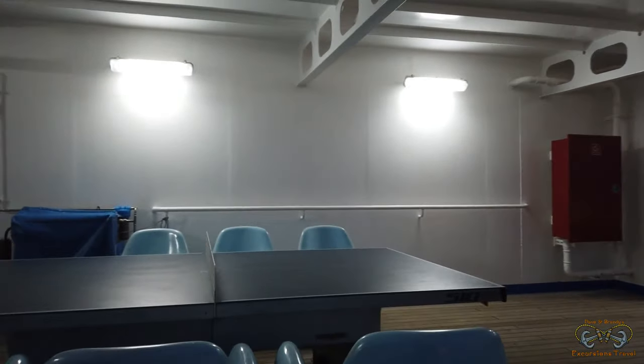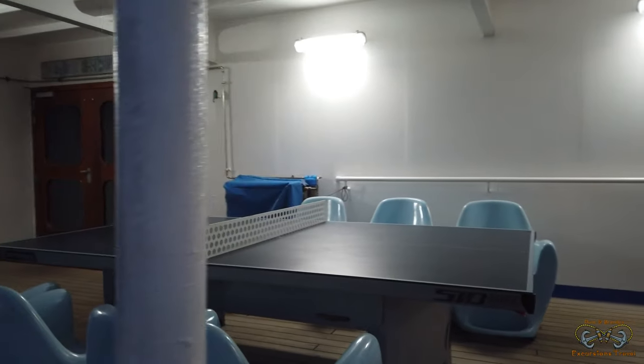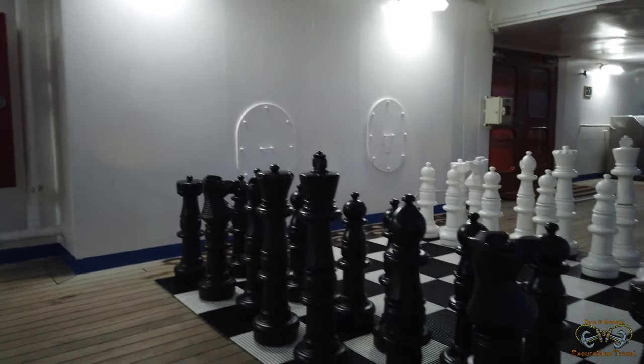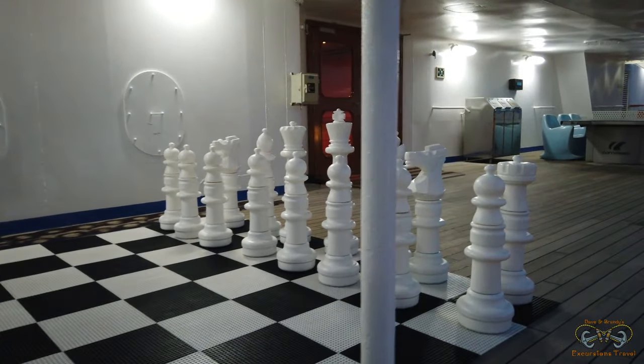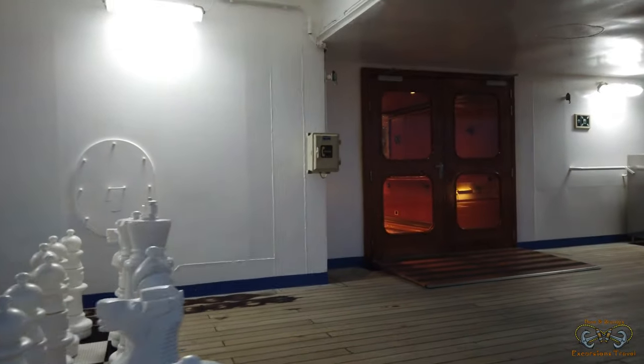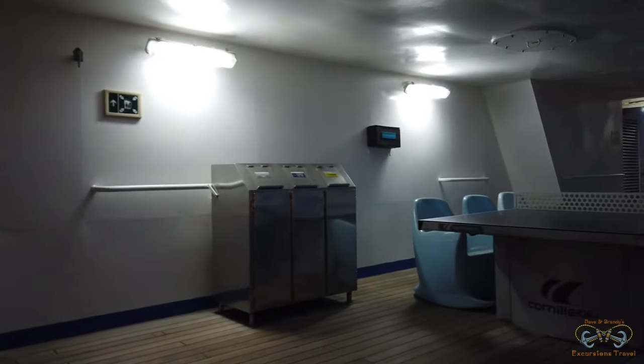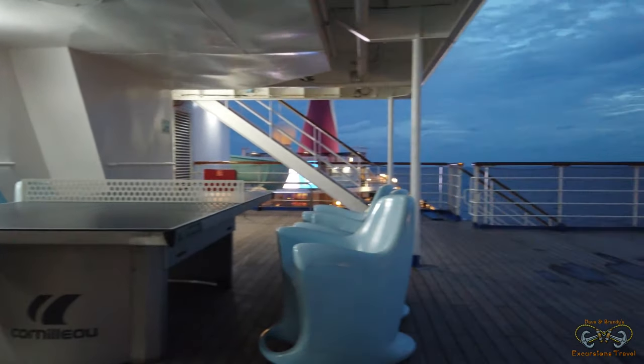So on the opposite side of Serenity, on deck 12, there's a whole bunch of gaming areas. Like there's ping pong here, huge chess board. Even more ping pong tables.